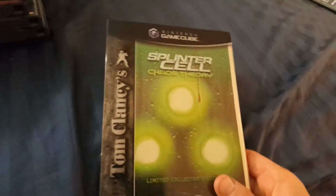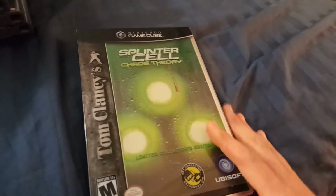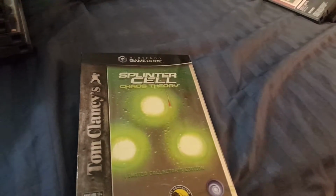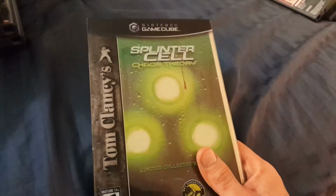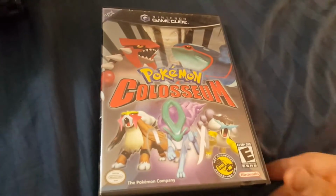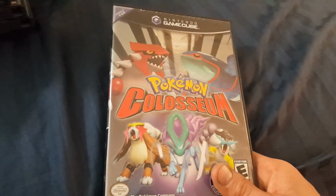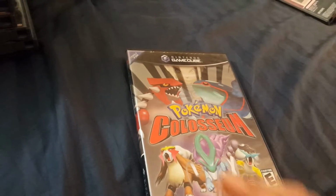And I have this for the GameCube and the Xbox. I don't think the PS2 got the limited, but this is actually pretty rare for the GameCube. I've never seen it, and I never see it on eBay either. So whatever platform you get this for, it's definitely worth playing, and it still honestly looks really good today. Pokemon Coliseum. Not a bad game, not a great game, kinda in the middle, but kinda pricey, just because it says Pokemon on it.